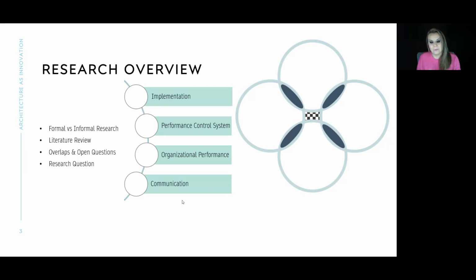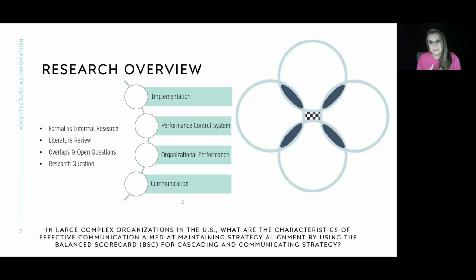I really saw that there was a gap in the communication, and that's what I focused on in large, complex organizations in the US. What are the characteristics of effective communication aimed at maintaining that strategy alignment by using the balanced scorecard for cascading and communicating strategy? So what does effective strategy translation look like? Several research studies actually stated that to date, in all of those thousands of research papers, no one was able to articulate what effective strategy translation looked like. So, big gap there to be solved.